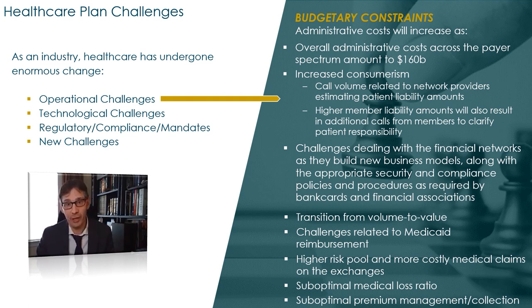We're making a transition from volume to value. We're experiencing challenges related to Medicaid reimbursement. And as it relates to the exchanges, there are higher risk pools and more costly claims. Lastly, as a result of the Affordable Care Act, there's also an increased challenge in managing the medical loss ratio. As you know, 80% of plan dollars need to be allocated for medical spend and 20% to administrative spend. And then finally, premium management and premium collection: not collecting the right premiums for certain conditions, which we'll talk about in just a second, adversely affects the plan's bottom line. So these are very serious budgetary challenges.